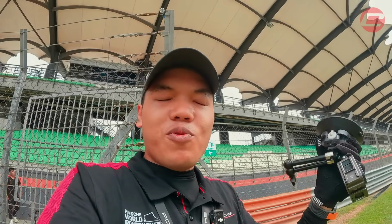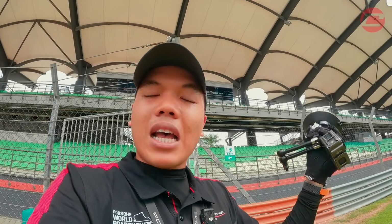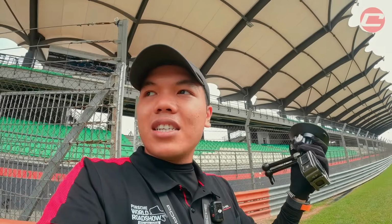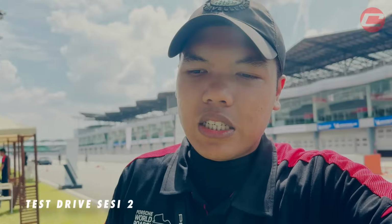Even Macan SUV ke sports car ke apa ke, sama je. Everything works flawlessly. Sedap gila bawa. Aku rasa kalau korang ada peluang untuk try Porsche experience, kalau the local dealership ada ke apa, you guys can try to enroll yourself in the Porsche experience. You gotta give these cars a try at least. Memang walaupun you can't afford it, walaupun I can't afford it right now, tapi these cars are something that you should dream about lah. Kita dah selesai dah bahagian braking dan slalom.